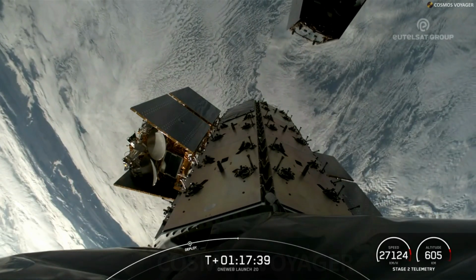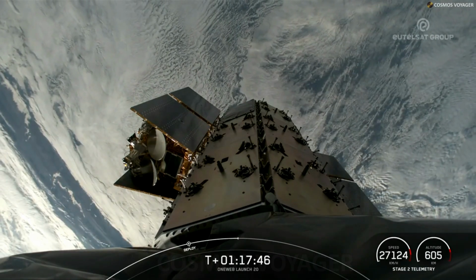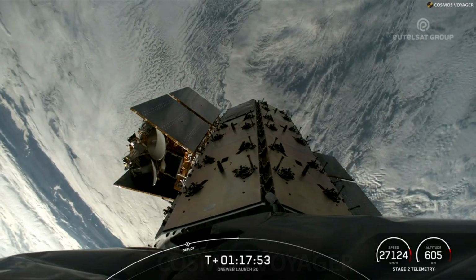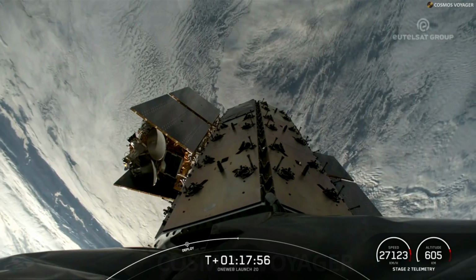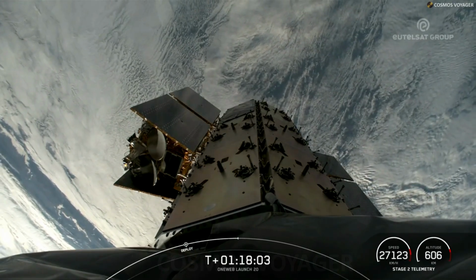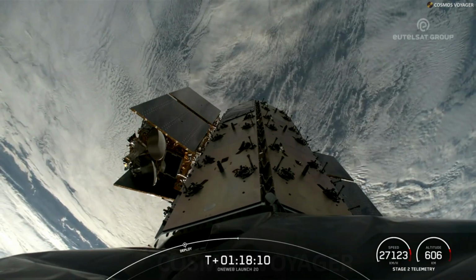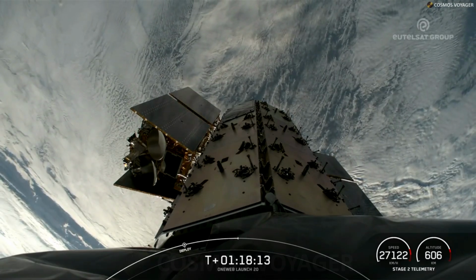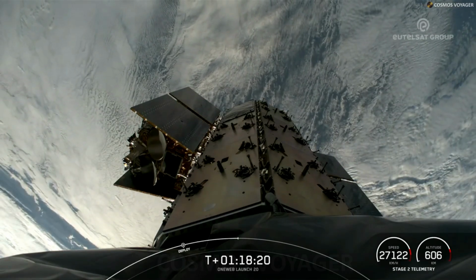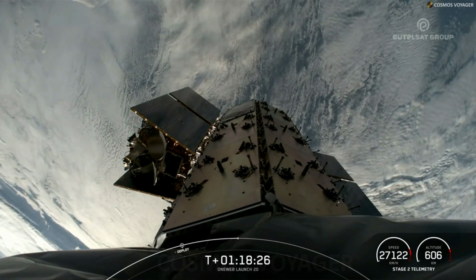SAT C1 and C5 separation confirmed. And another 2 have deployed, and we got an awesome view of that deployment as well. So now there are 4 more satellites that remain to be deployed, and we have successfully deployed 16 out of the 20 so far.